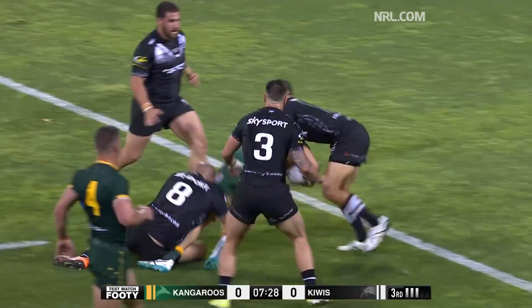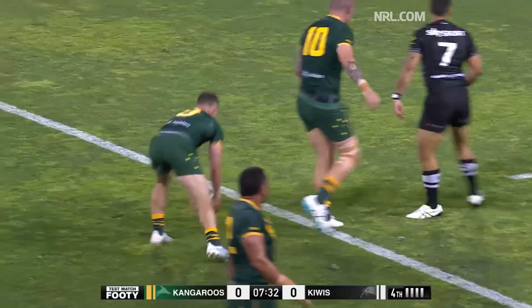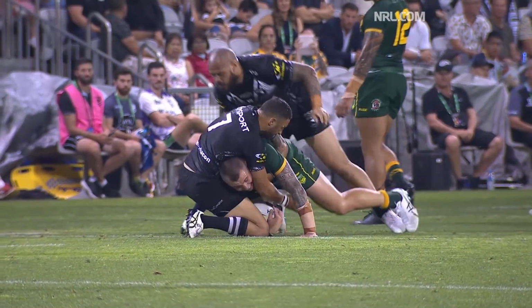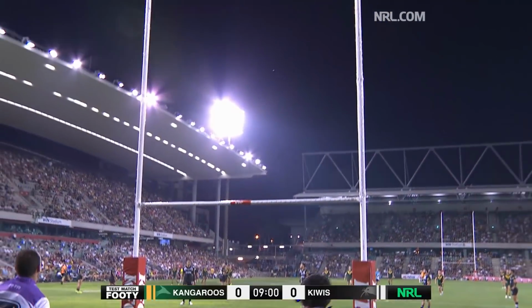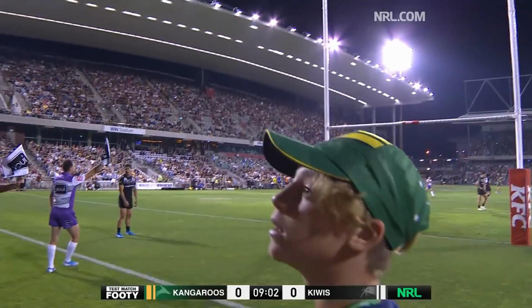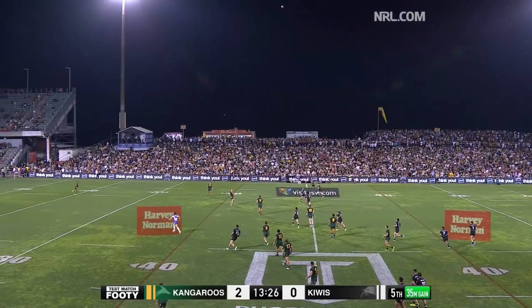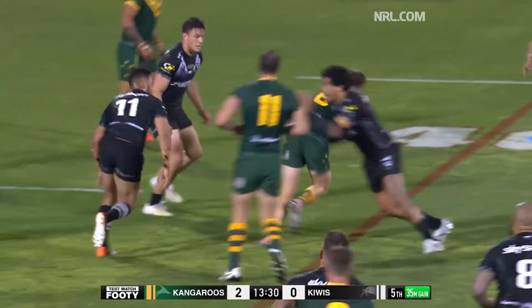Clever. Puts the bumper bar out in front and is tackled on the 30-metre line. A penalty goes to Australia. Two in a row. Mitchell, left foot. It looks to hook, but he got it through. Jack Whiten, Kiwis with a kick that's gone high, and they almost came up with the ball.